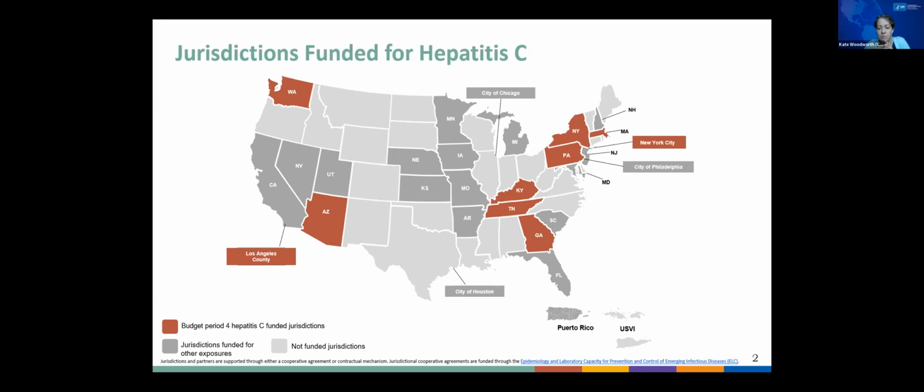This surveillance network looks at multiple exposures, including hepatitis C, but we also fund jurisdictions to look at syphilis, COVID, and CMV. Our main partners are state and local health departments. On this map, you can see those that we fund to do this hepatitis C enhanced surveillance.